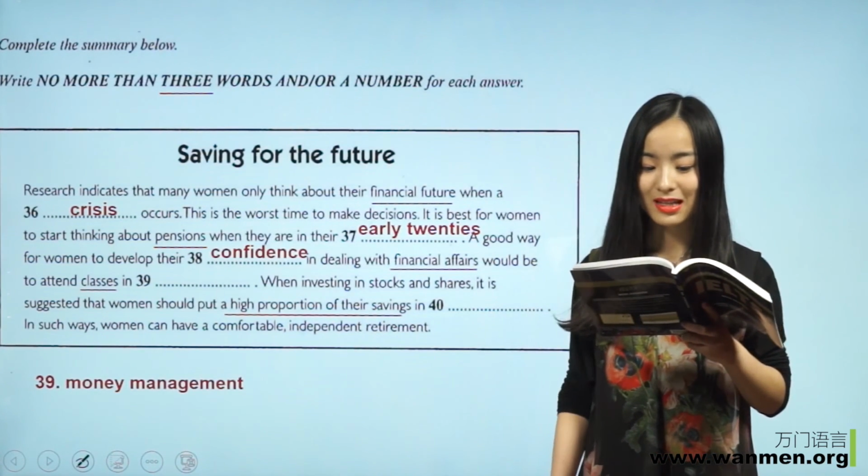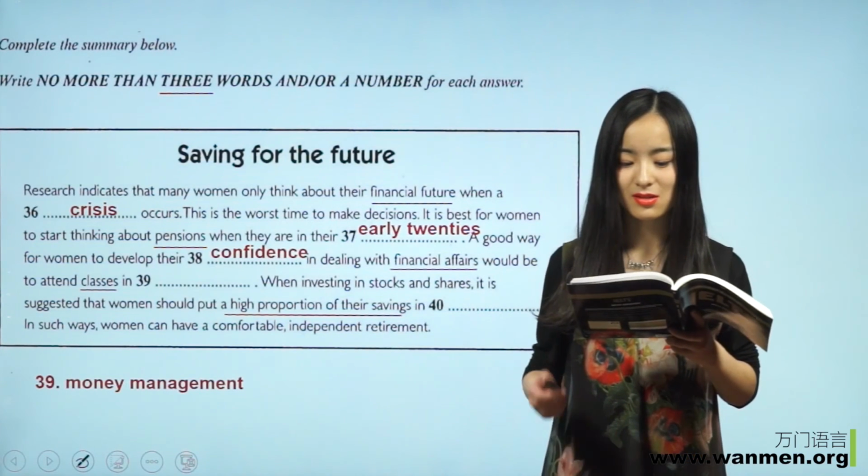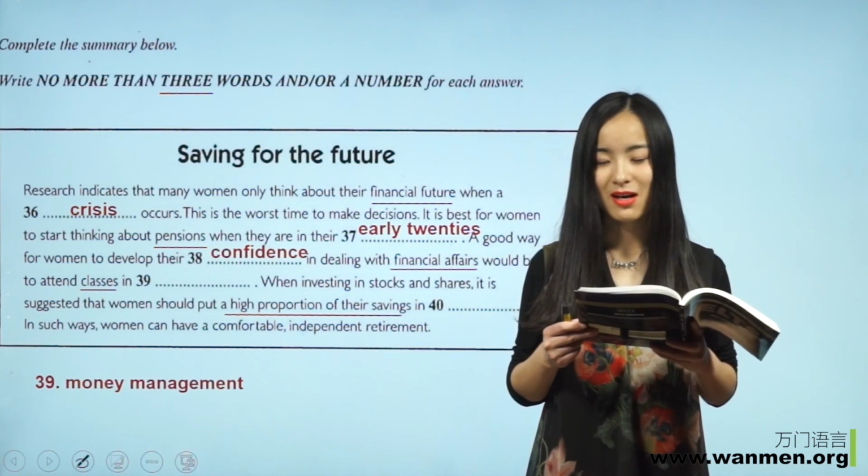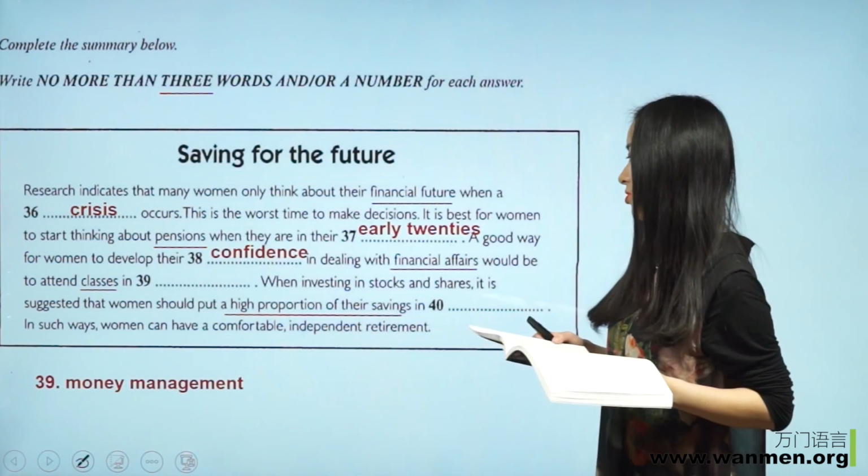advised that at least 70% of a person's savings should be in low-risk investments.